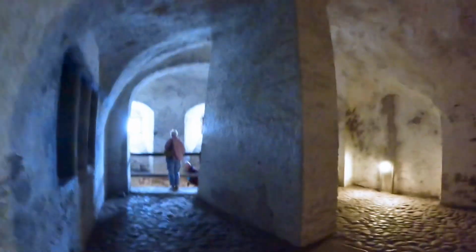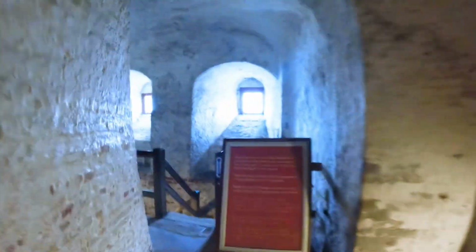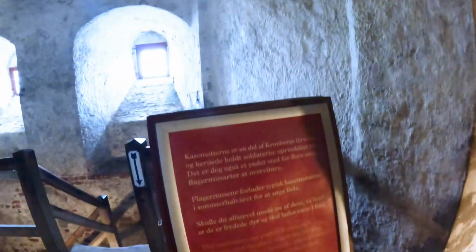Looks like a hellhole. Could be wrong. Could have been a well or something, but it looks like a hellhole. Yeah, the soldiers would live here.